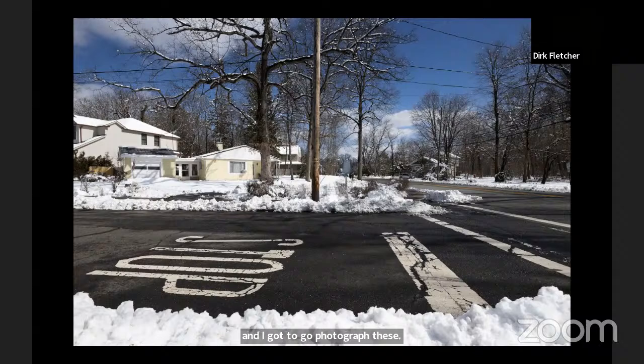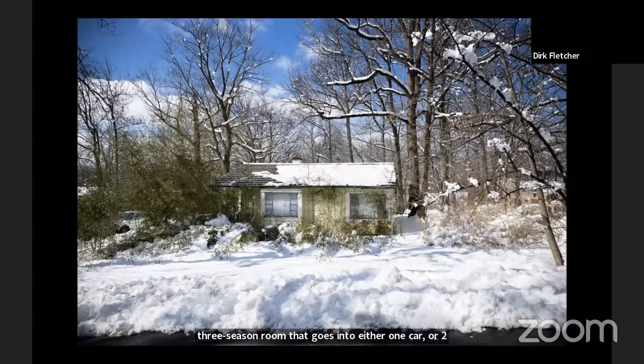This is the Lustron breezeway kit. So it's all glass. There's, like, a storm door on it, and then storm windows. It goes through an outside door on the house. So it's kind of like a three season room that goes into either a one car or two car garage. This was also New Jersey, because the other two were New York.